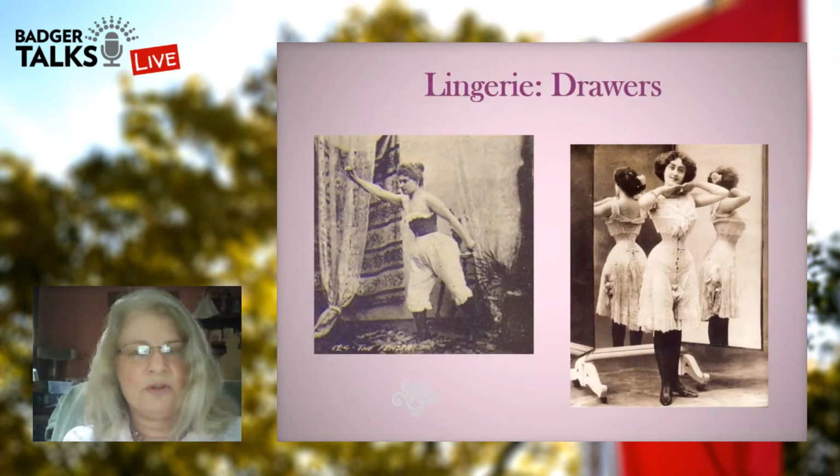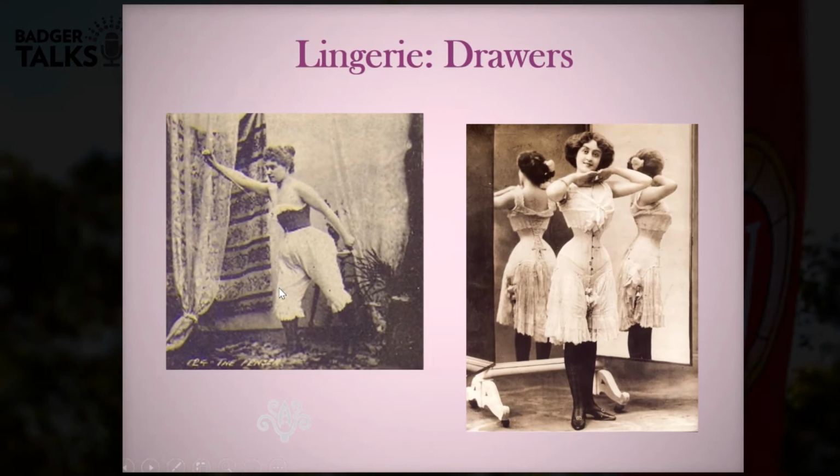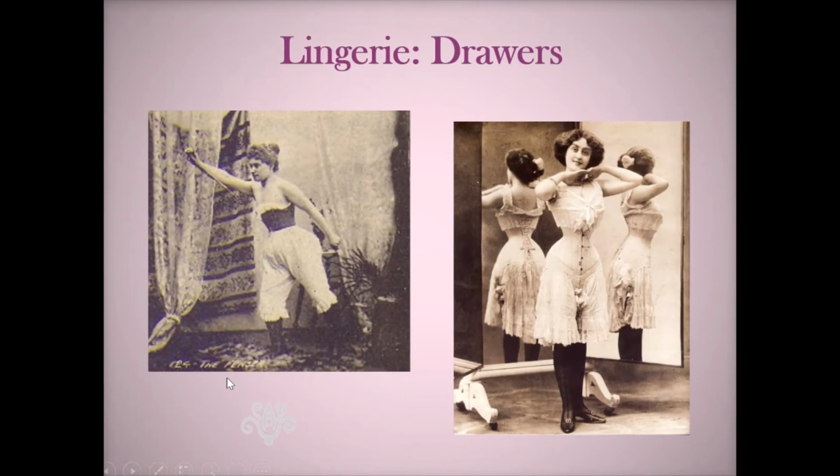This is what drawers looked like at the time. This is another soft porn image. It's called The Fencer. She seems to be stabbing herself in the heart or something. But anyway, she's not wearing a chemise underneath her corset. She's wearing her corset directly on her body, which was not considered the norm, and is showing this image to be different. But this is what drawers look like for most of the century. They are knee length, they're plain, they're unadorned.